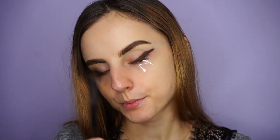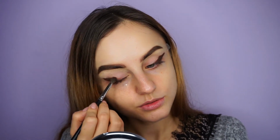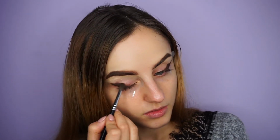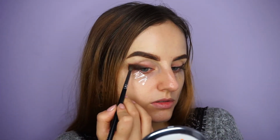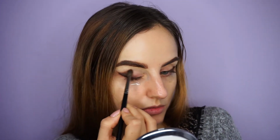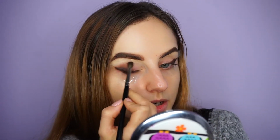And now with a small blending brush, this one is a Morphe M506 brush, I'm going to take the shade Rustic, dust off a little bit of the excess, and apply it above the liner to fade it a little bit more. And in my outer corner, I'm going to create a V shape, so kind of bringing this in my crease as well, in my outer corner.